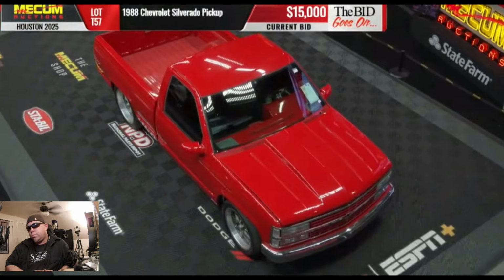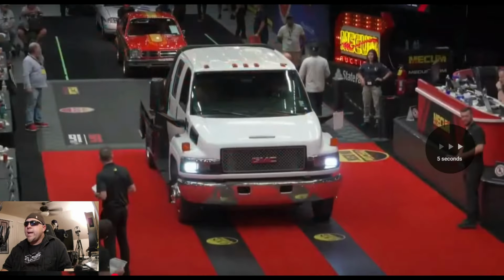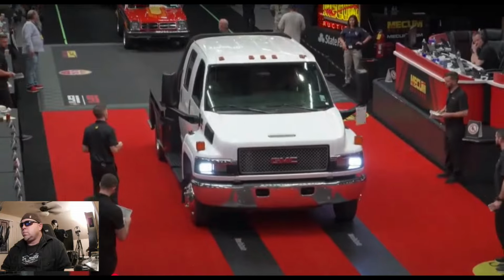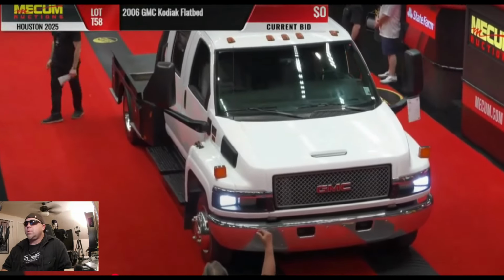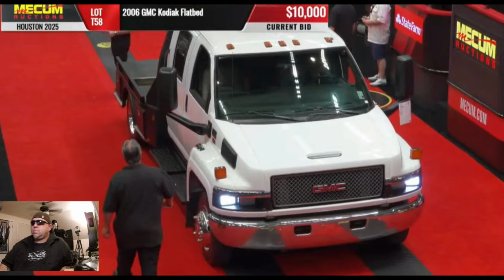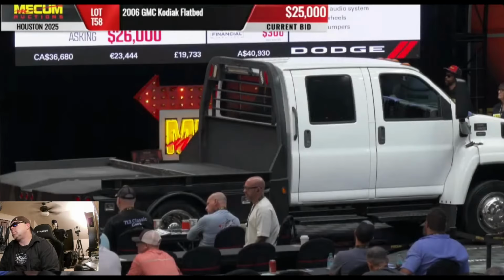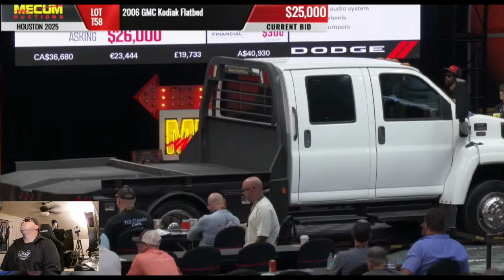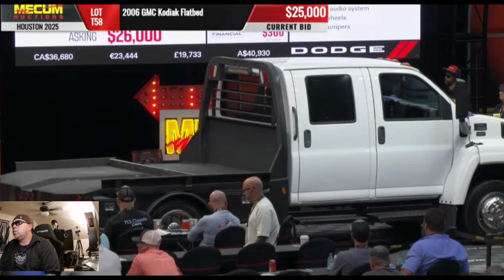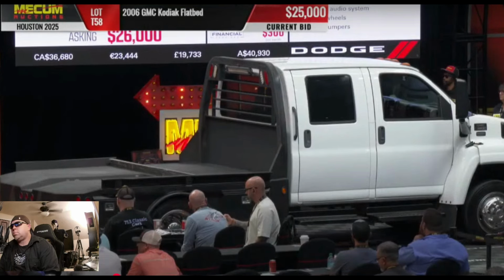Now offering T50, an '06 GMC Kodiak flatbed, quad. Could have been a 15, 40 to bid. Not going to be a 20, 10, 12 bid, 15, 17, 18, 19, $26,000. The bid's on the telephone at 25. Sold 25,000, Gus's way.